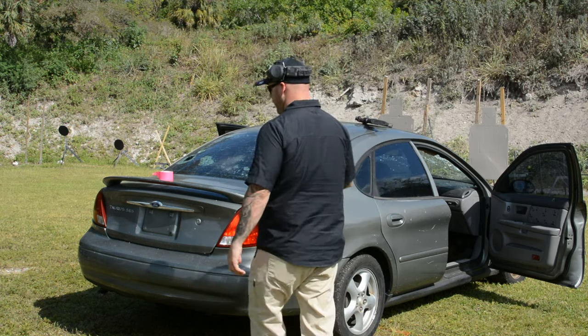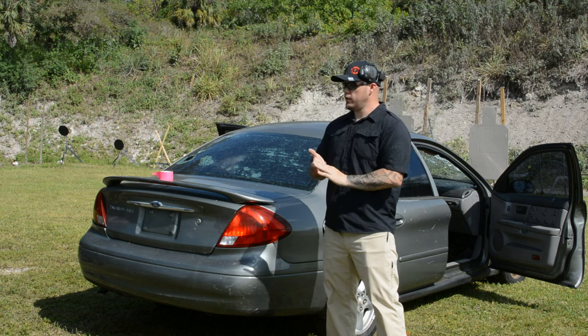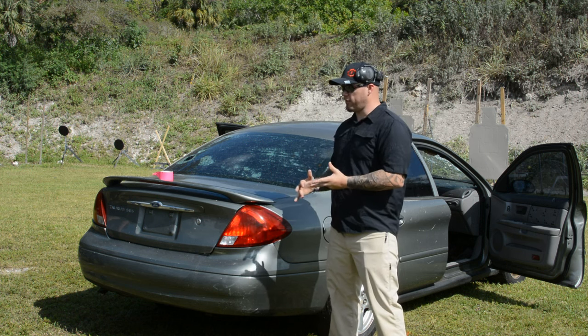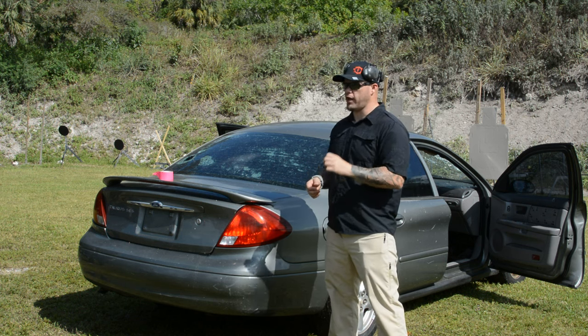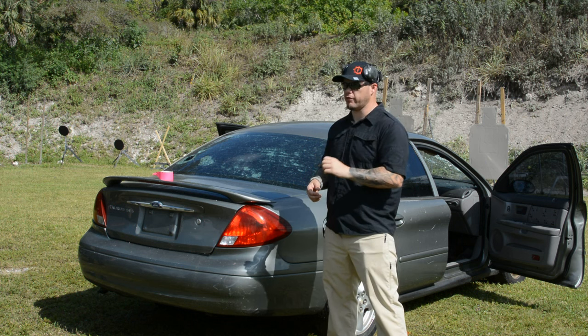What we're going to talk about first is what soft cover the vehicle offers. What is soft cover? Cover that can be penetrated. Cover that can be penetrated after an indeterminate amount of time. I don't really like the term soft cover. I tend to go with this. What is cover? Cover is any object that will stop incoming fire for an indeterminate amount of time. All cover will eventually be defeated by gunfire.